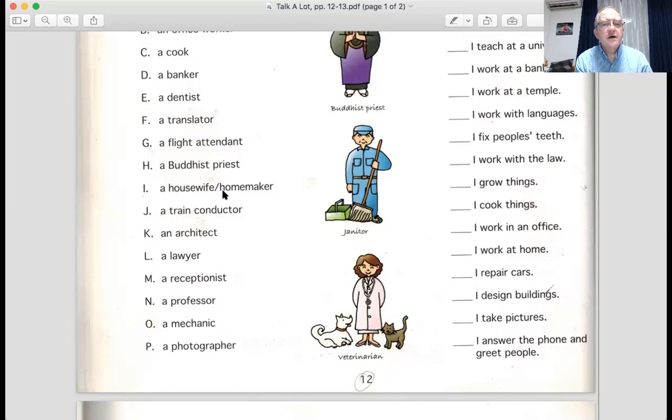Housewife, homemaker. Usually the first word is stressed, the second word is not. Train conductor, an architect. R is stressed. Lawyer, lawyer. Receptionist, sept is stressed. A receptionist. A professor, fess, a professor. Mechanic, can is stressed. A mechanic.